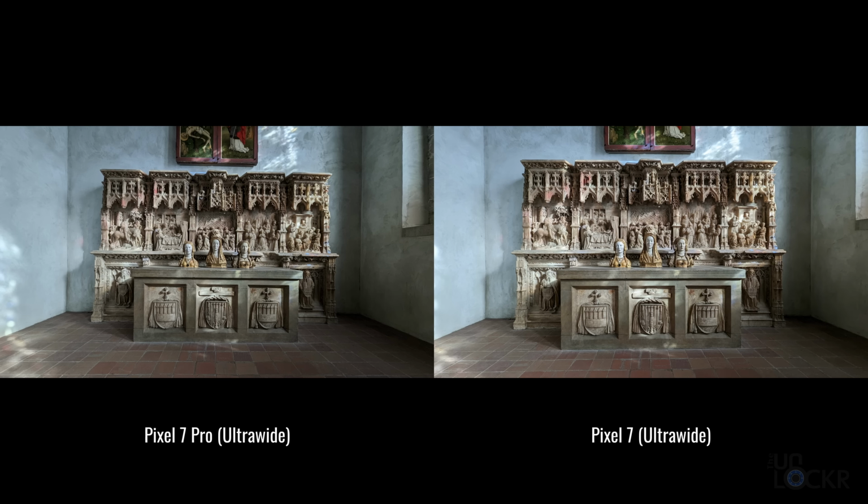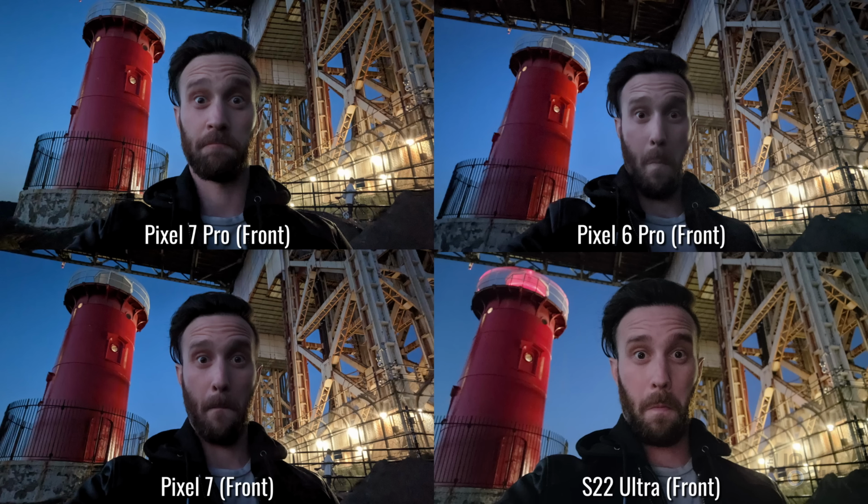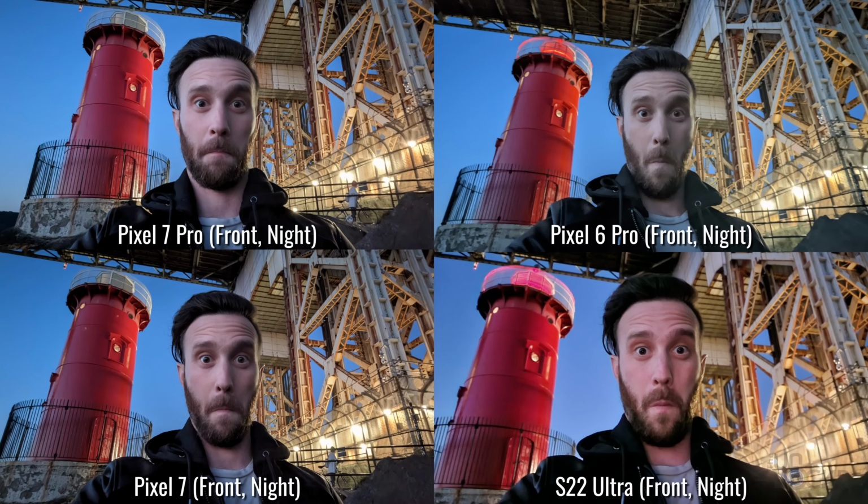The Pixel 7, on the other hand, has the standard wide angle that we've had from last year, no autofocus, no macro mode, and it has that 0.7 times field of view instead of 0.5. So that's going to be one of the differences between these 2 models, in addition to the 5 times telephoto that is absent on the Pixel 7. Now in the front, we have a 10.8 megapixel selfie camera with a 92.8 degree field of view. It's down from 11.1 megapixels that was on the 6 Pro, but it's supposedly better quality.